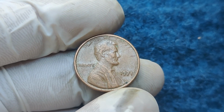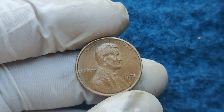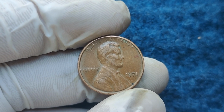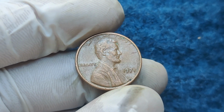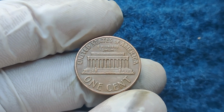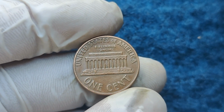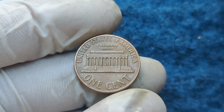Okay, let me tell you a quick personal story to put this all into perspective. A few years ago, I was at a garage sale when I stumbled across a jar full of old coins. Of course, I had to buy it for $5, because who doesn't love an impulse purchase, right? Anyway, I found a bunch of 1971 pennies in that jar, and I thought, cool, just another bunch of copper coins. But, and here's where I learned my lesson, one of the pennies caught my eye.